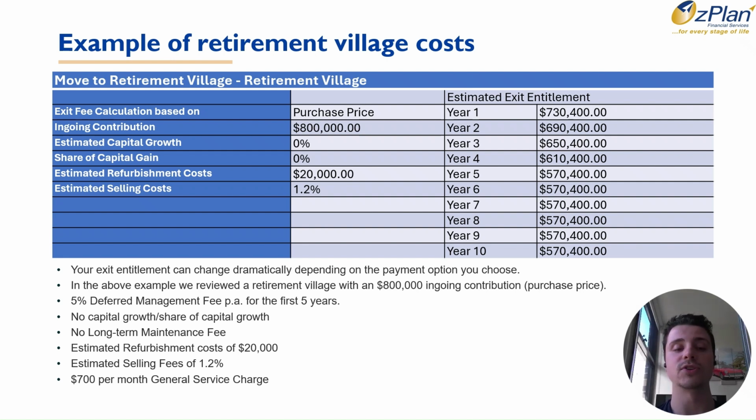And that's because we've got the 5% deferred management fee for the first 5 years, and the remaining costs are fixed, being the $20,000 refurbishment fees and the estimated selling costs at 1.2%. Again, no capital growth, hence why the value of the unit on exit remains at $570,400 over the long term.